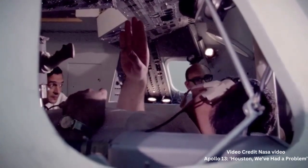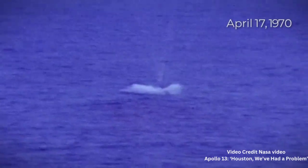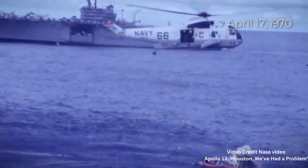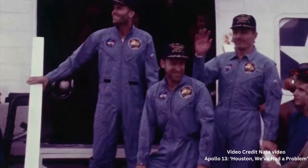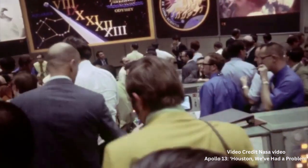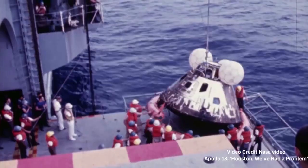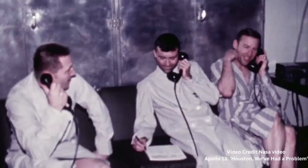After 4 tense days in space, the crew successfully re-entered Earth's atmosphere and splashed down in the Pacific Ocean. The crew was safely recovered by the USS Iwo Jima, and they became instant heroes for their bravery and quick thinking under pressure. The incident was dramatized in the 1995 movie Apollo 13, which starred Tom Hanks as Jim Lovell.